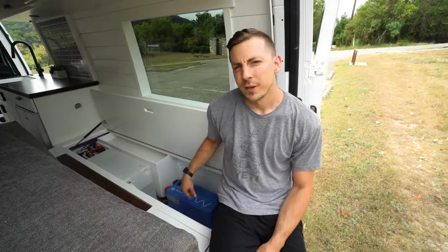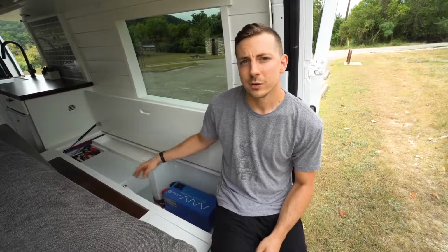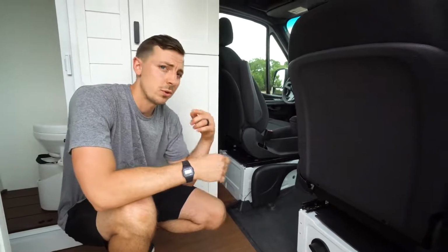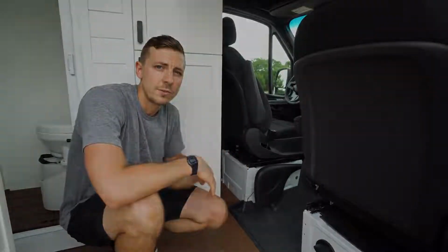For our electrical, we have a 3,000 watt inverter. We have two 100 amp hour lithium batteries that are charged by our solar panels on the roof, which we'll cover in a bit. And we're adding a third 100 amp hour battery because with our fridge and our inverter, we're right on the edge of needing more battery power. Another battery charging option we have with the solar is that our batteries are hooked up to our alternator, so as we drive, it can charge the batteries.